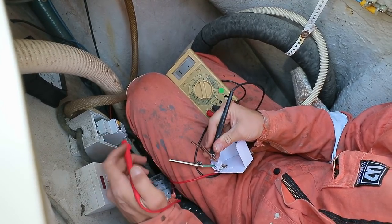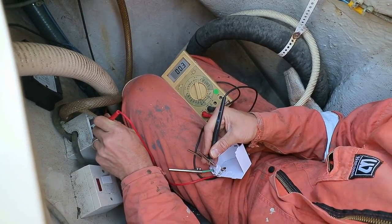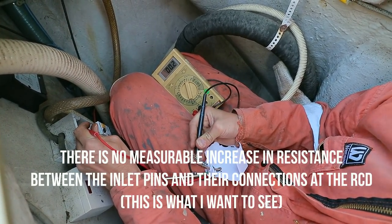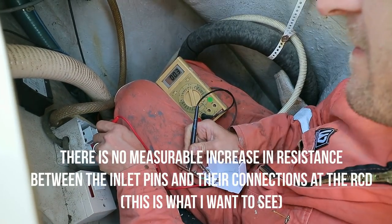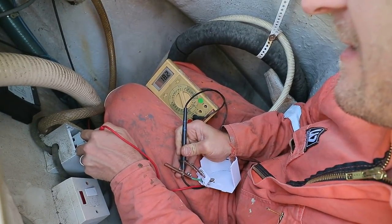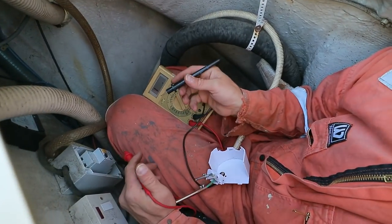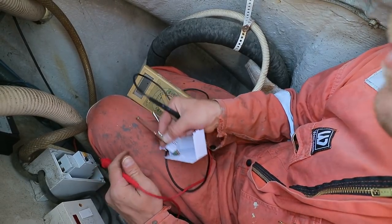So if I go from the live to the live, 0.3, yeah, 0.2, so that's the same as it was before. Check that one, same again. And the earth, a bit of wiggling. Just a second there, Matt. There we go, 0.2. If you have a higher reading there, then you can have hot spots, and then we'd be back to square one because you can get high temperature, which can burn the insulation.